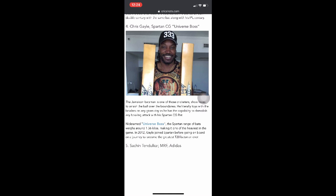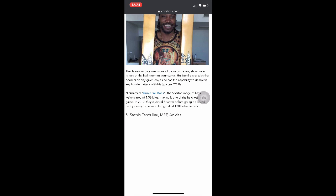He actually scored 175 runs individually in the IPL. That's still the highest score by an individual player in an IPL innings. He represented Kolkata Knight Riders initially, and then Royal Challengers Bangalore, and now he plays for Kings XI Punjab. He also uses the Spartan bat, and he's a big guy, and I always knew he used a heavy bat, but I wasn't aware of how much his bat actually weighed. His bat weighed around 1.36 kilograms, a pretty heavy bat, and he uses that. Even though he's so tall that the bat doesn't look really big in his hands, he was very skillful in using that bat.